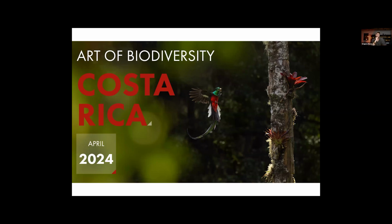But we do three in our home country of Costa Rica. One called Art of Biodiversity, which we do every April, and it's a great chance to catch the amazing resplendent quetzal in flight when it's bringing back food to its chicks in the nest. And so that's kind of the highlight of that trip.